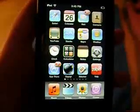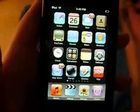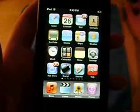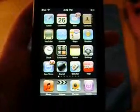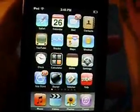And the reason the Google Street View would make no sense on the iPod Touch is because you'd be using that when you're driving, and you can't do that on the iPod because you don't have Wi-Fi in your car. I think some cars may have it now, but most of the time on the iPhone you have the 3G network, and you can just use that to do it. On the iPod you can't do that. You can only use Wi-Fi. So that's for the maps.